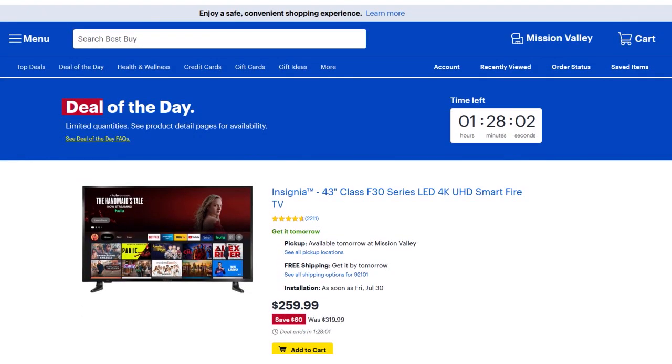So deal of the day can shoot up your sales like crazy, folks. According to research, you can see 10x, 10 times visibility, and 4x, 4 times revenue growth after being featured on the deal of the day page.